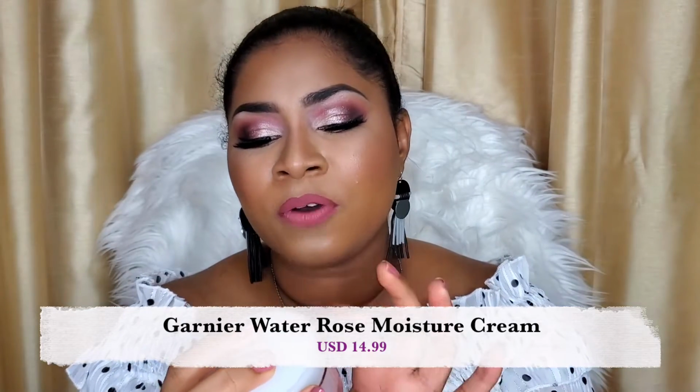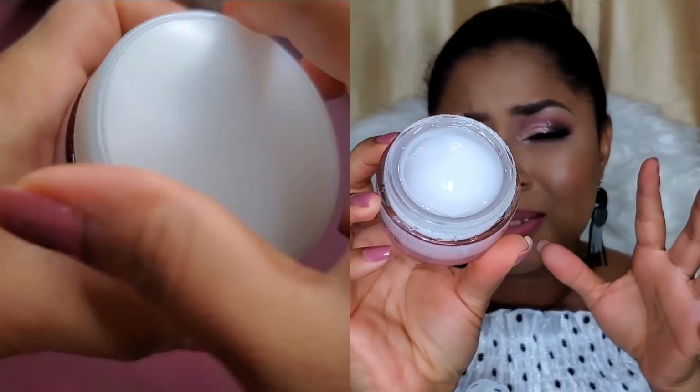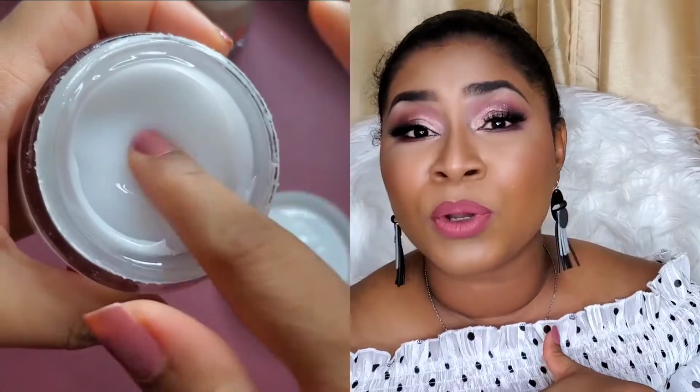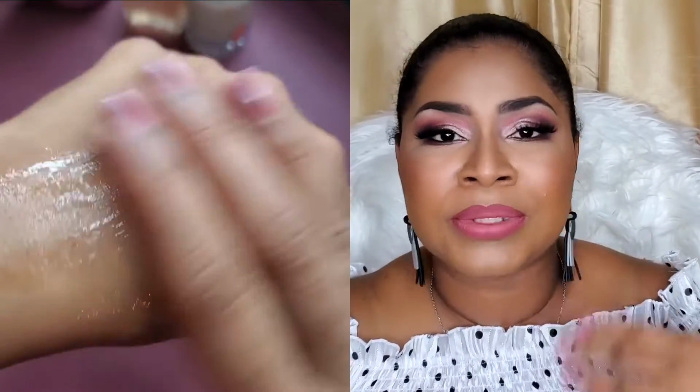This is the Water Rose 24-hour moisture cream, and I really fell in love with this. There is also their rose gel, which is also nice. But between the 2, if I had to choose and recommend, I will definitely choose this one. You may wonder, on my oily skin, how come I don't prefer the gel? Because that's lighter weight, and that works really well for me. But while this one is called a cream, it's a gel cream hybrid consistency. It absorbs really nicely into the skin and is a little more moisturizing, but I actually prefer that on my oily skin, because to me that means during the day I would produce less oil.